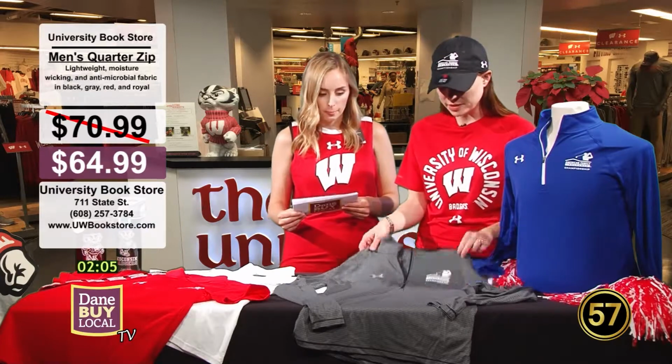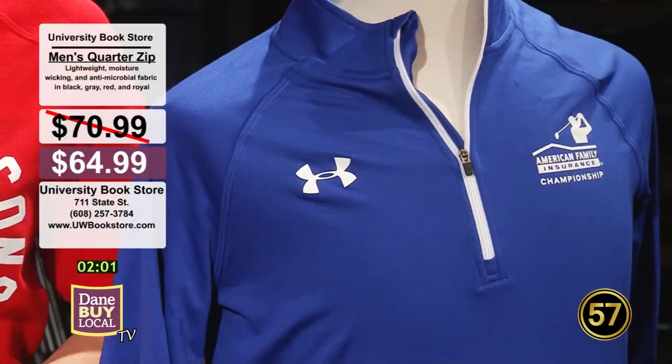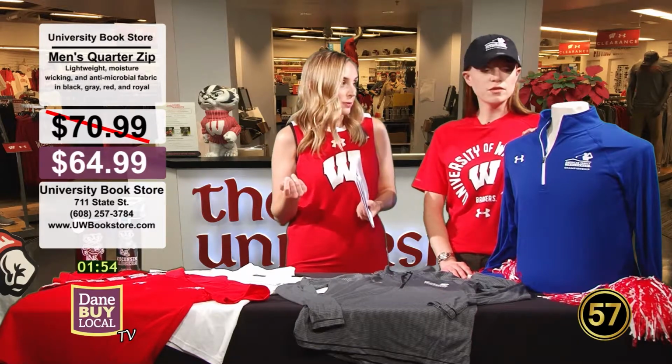So there's a couple of long sleeve quarter zips. So this is the men's right here. It also comes in black, charcoal, and red. It's originally $70.99. You can get it at the University Bookstore for $64.99. Wow, so great price.